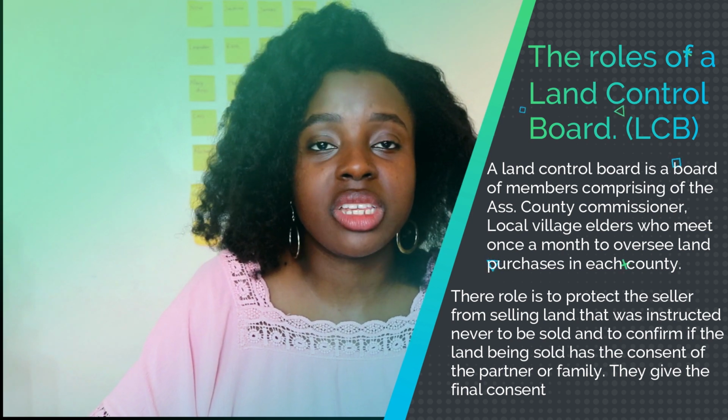So every month, for example, if you're buying land, you would be asked to meet the land control board, and you would pay 1,000 Kenya shillings. Once you meet them, you can be given either the go ahead to buy that land or told not to buy the land. There is another one known as the Special Land Control Board. This one I've had, it can be set up in 2 hours. So in case the monthly meetings are too far for you and you really want to buy this land and get it over and done with, you can request a Special Land Control Board. For this one, you'd have to pay 5,000 Kenya shillings, but you would be meeting them chap chap.